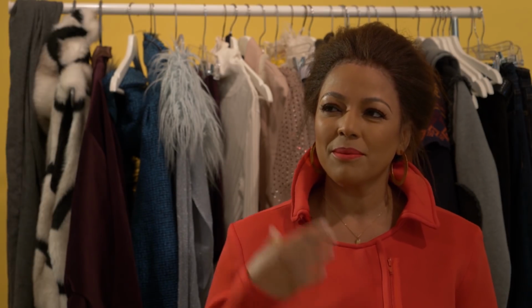I started looking through different images, of course, on Pinterest and magazines, and just seeing what felt right for Emma. You start with the color palette. You start with the hair, the makeup, the costumes and things like that. And it's a total team effort when you're designing a character.